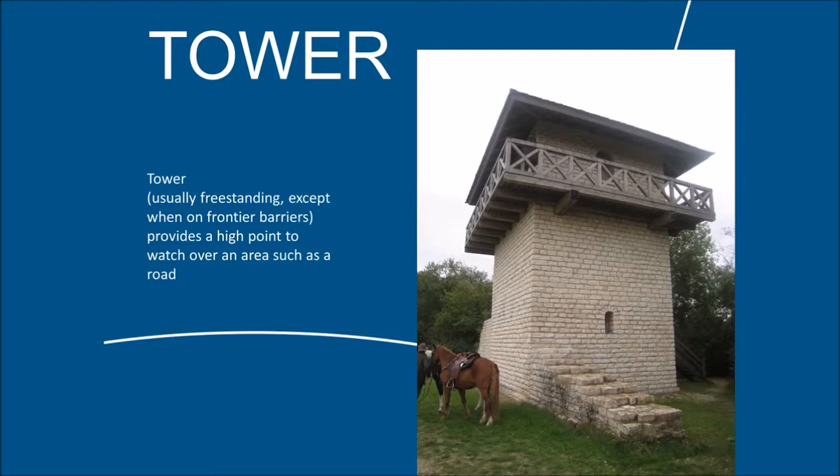So on Hadrian's Wall, you get these every mile, so they're known as milecastles. And we've got a number of them on the Antonine Wall as well. Towers, these are usually freestanding, although obviously in the case of this one, this is one of the reconstructions in southern Germany, which would have been attached to the wall, the linear barrier there.